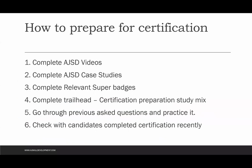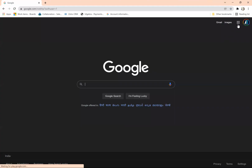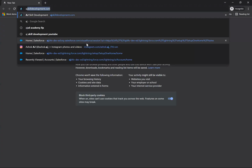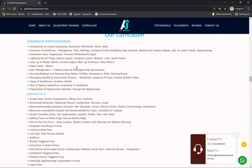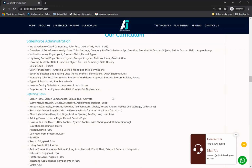The next one: how to prepare for the certification. This is a very common question for all the AJSC trainees: what do I have to do? Here come the important bullet points that you have to follow. It's very simple. You all have access to our videos, use cases and case studies. The AJ skill development curriculum is designed in such a way that it should help you clear your certifications as well as clear interviews. Not only that, it will enable you to work independently once you get a job opportunity. We have prepared the curriculum keeping all those things in mind.